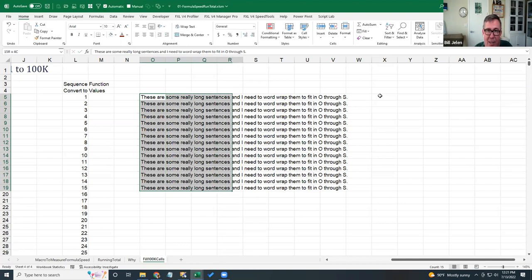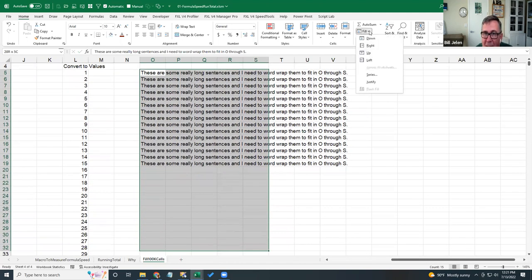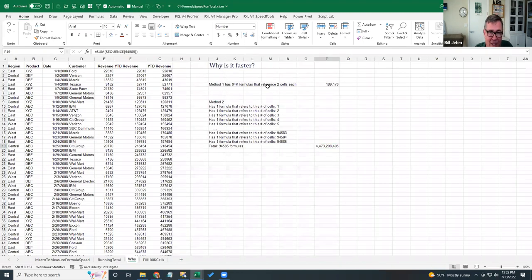All right, so I can select where I want it to go from O through S, and then go to fill and justify, and it will word wrap that. You know, I know this isn't Word, I get that, but sometimes we just need a little bit of paragraph of text down at the bottom of our report to explain things, and fill justify is a very cool way to do that. All right, so there we go.